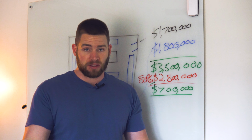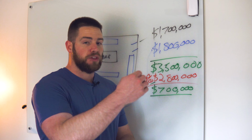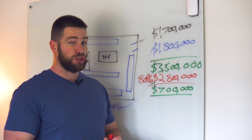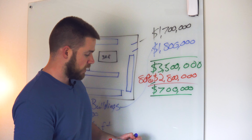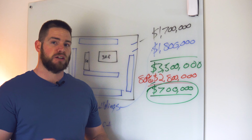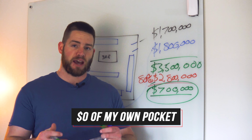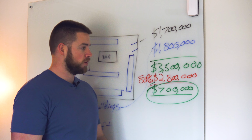And as I spent the money, as I purchased the materials for the building, the bank would pay directly for that. That money didn't come out of my pocket. So even though we spent $1.8 million in construction, we got a construction loan on it, and we didn't have to pay any more than the $700,000. Now again, I didn't have the $700,000, so we went out and we raised money from investors for the $700,000, and that's how we funded this project, okay? So pretty basic construction loan, got it from a big bank.